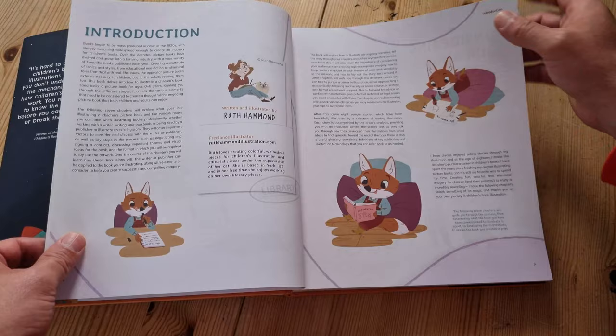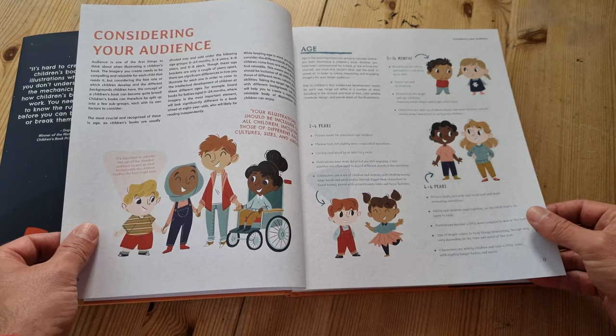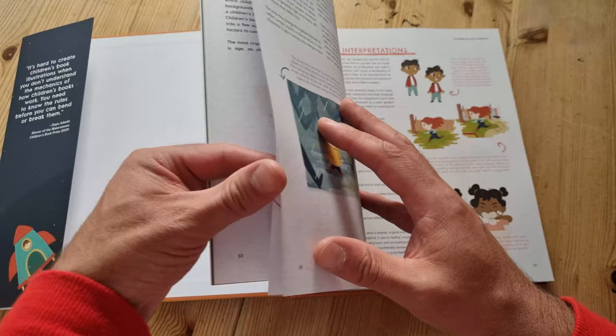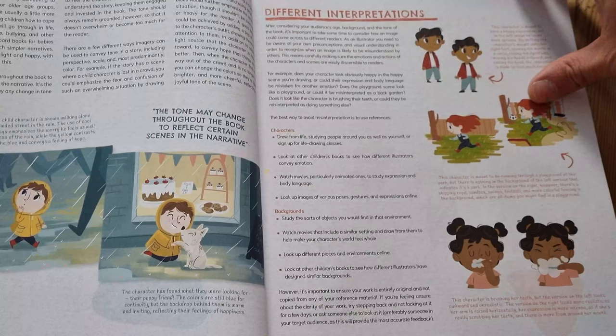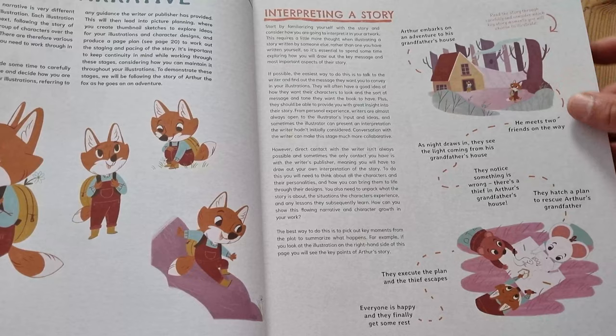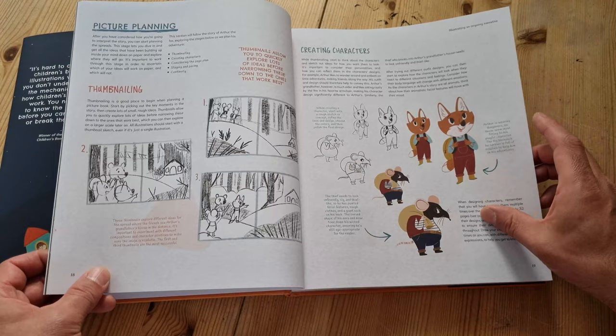So here's the introduction. Lovely paper, as always. Lovely print quality, and very colourful, as you'd expect from a book about kids' books, picture books in particular. It's talking about your audience, about these different age ranges that we just mentioned. The different sample stories are aimed at these different age groups. It's a bit about including diversity, about the tone of the book, interpretation, illustrating an ongoing narrative. So how to interpret a story. As you can see, it's just beautifully laid out, isn't it, this book? It's a bit about thumbnails for storyboarding, character creation.